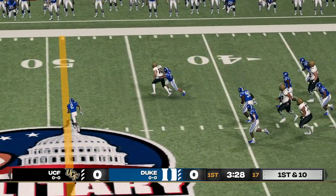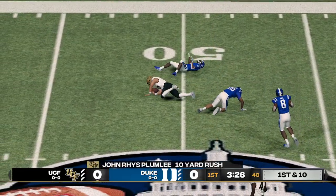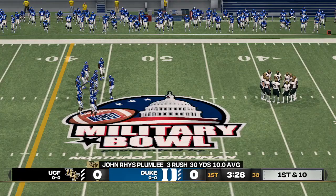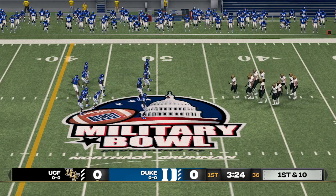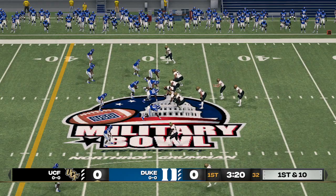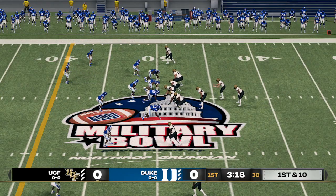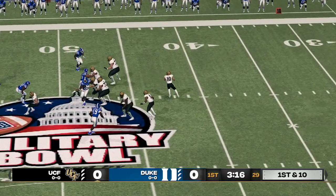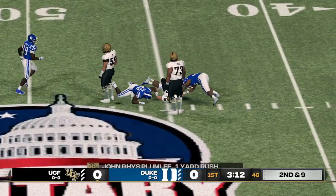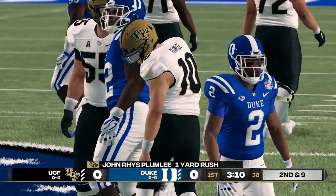Now he tries to buy some time. Dives for extra yardage. It's 1st and 10. Ball on their own 49. On the run. Tackle made at the 50-yard line.